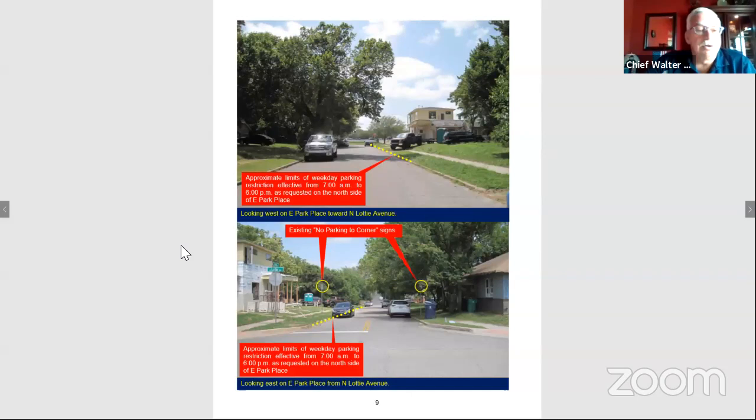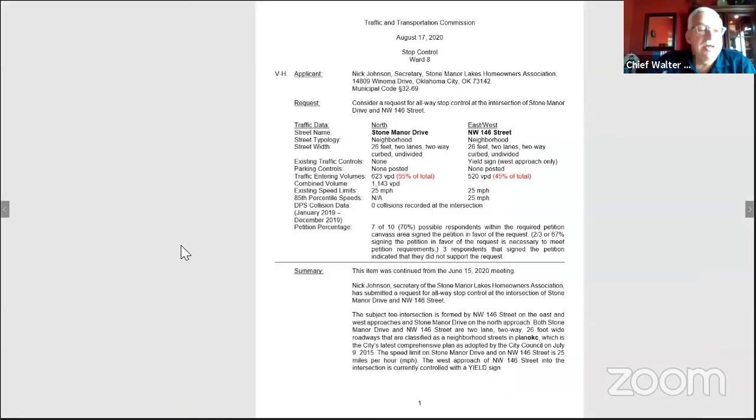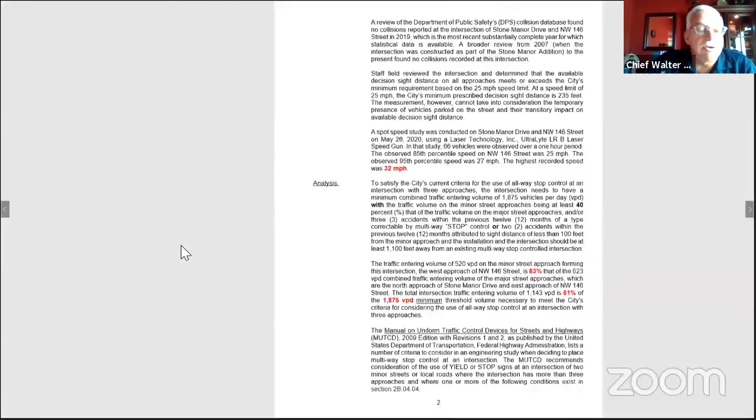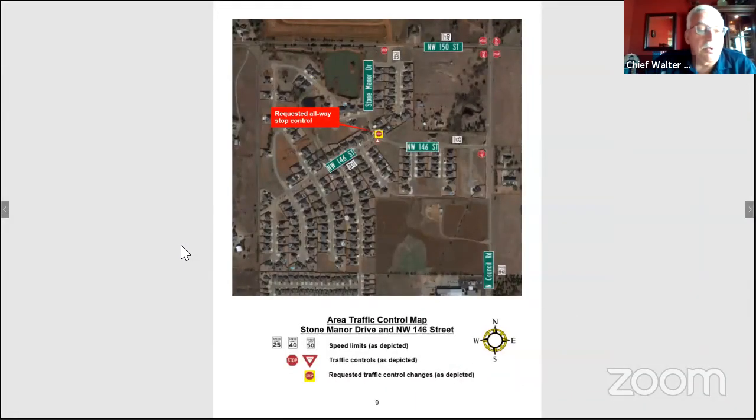Now we'll go ahead and move on to the next item, 5H. Nick Johnson, Secretary, Stone Manor Lakes Homeowners Association, to consider a request for all-way stop control at the intersection of Stone Manor Drive and Northwest 146th Street.